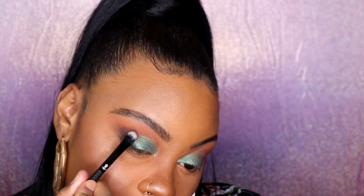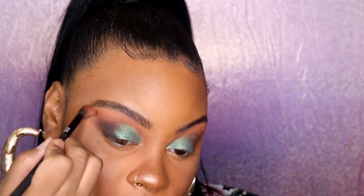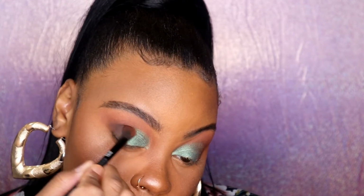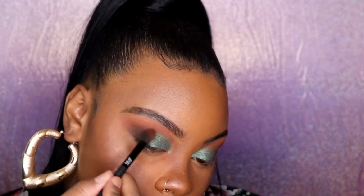Just like so. This black is very pigmented, so I'm working very, you see how it got crazy real quick. So I'm just gonna blend it with that same fluffy brush we used previously, just to calm it down a bit.